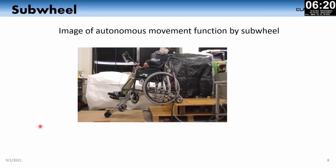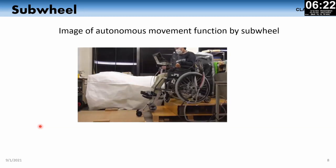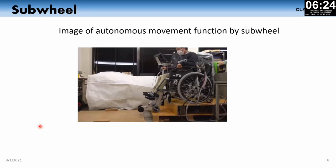Like this, it can move forward and backward.